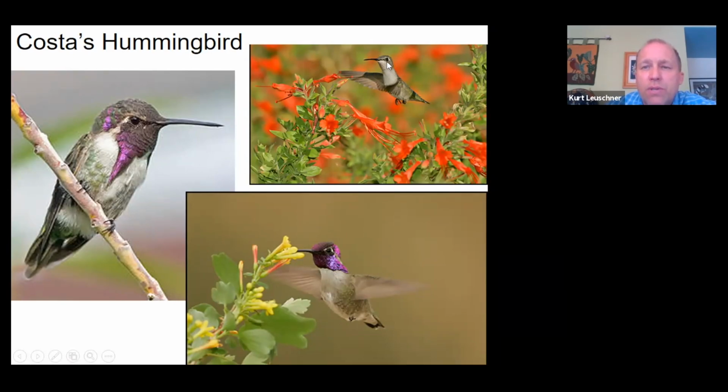Here's a female Costa's here. Note her throat is very plain, with just some very light spotting. But again, if this was an Anna's hummingbird female, there would be some noticeable red flecks here and maybe even a little bit of a red blotch right in the center. But this is a Costa's. And also notice how clean and white her belly is. An Anna's, again, has more of a greenish wash.